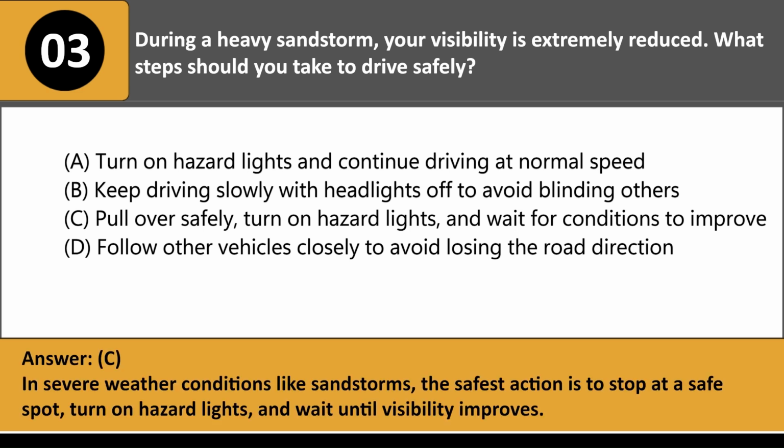Answer C. In severe weather conditions like sandstorms, the safest action is to stop at a safe spot, turn on hazard lights, and wait until visibility improves.